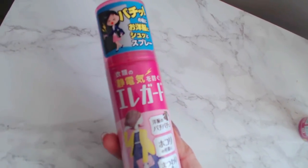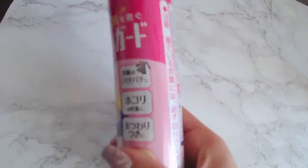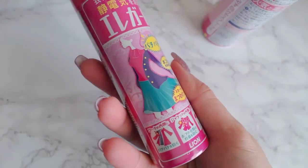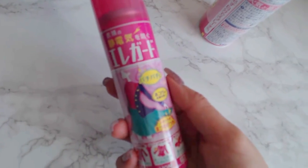So I recommend that. The next thing I have here is an anti-static spray. I don't really know how well it works. I haven't tried it yet, but I am always shocking myself in the winter and it's extremely annoying and painful. So I got this one, and then I also got a smaller travel size one. Again, I don't know if it works, but it's $1, so I figure it's not too big of a deal if it doesn't work. I'm just curious to see if it does, and I'm just so interested in the fact that this exists.